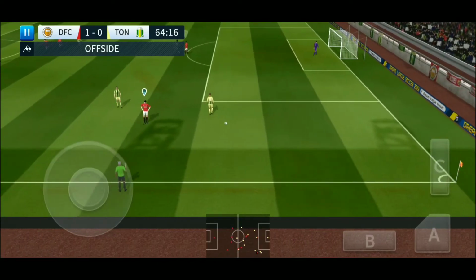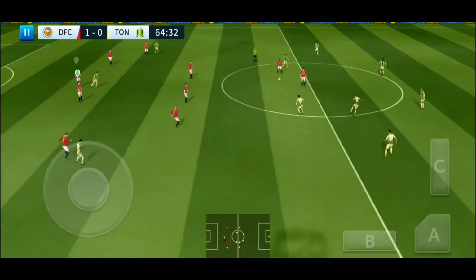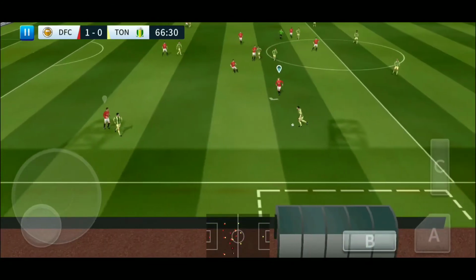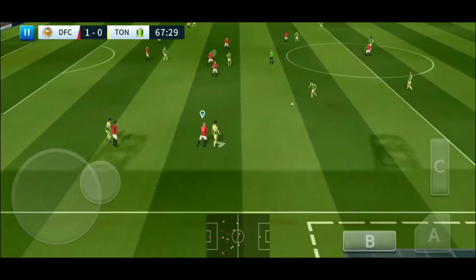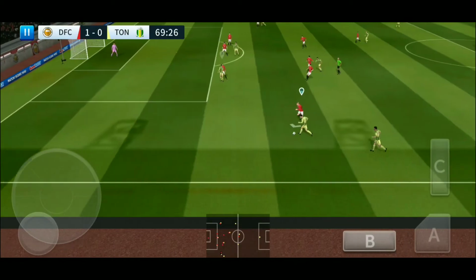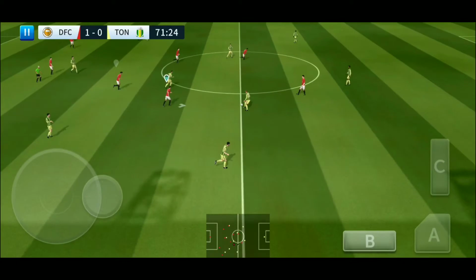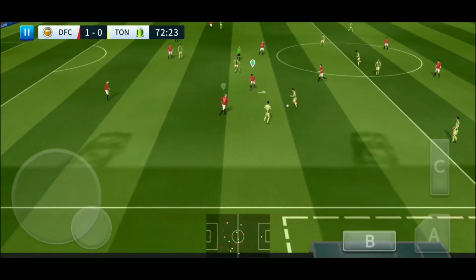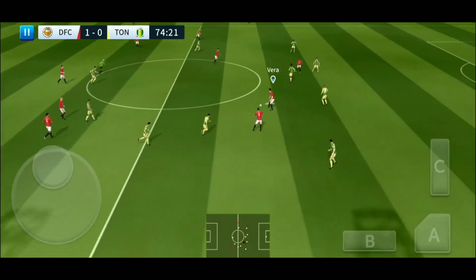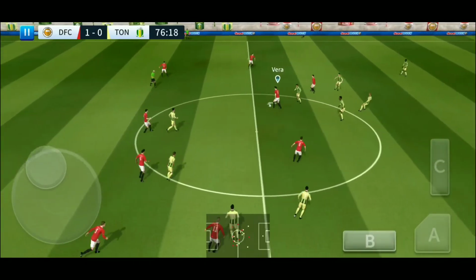Referee calls play back for an offside. Ooh, that one looked tight. Let's see the replay. Mendes. It long. Passed well. Oh, well timed. That's a good link-up play. What a well-timed tackle.